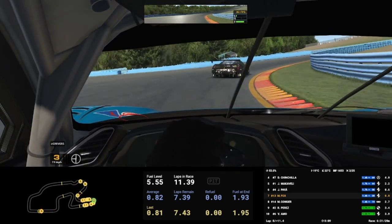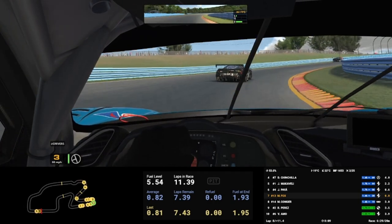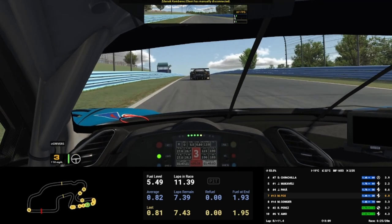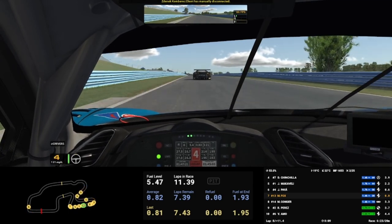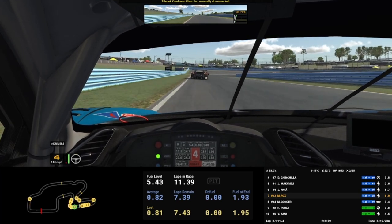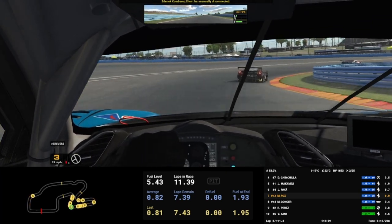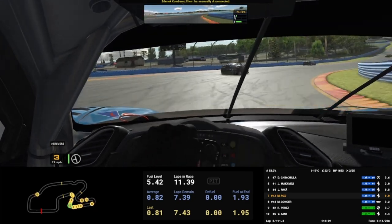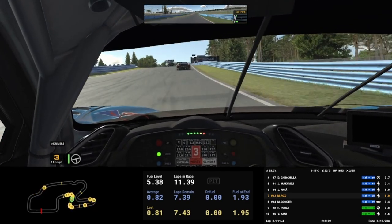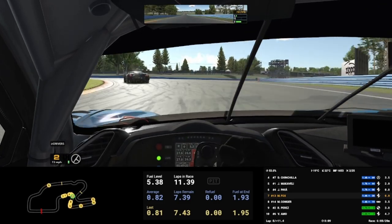Maybe Pyre can get up to Machiavelli and challenge, slow them both down, you never know. 3 tenths to Conga, so the gap has grown behind. We're really not going to see anybody behind us now. And Perez has come back in his BMW, fair play, after his wall hit from earlier.